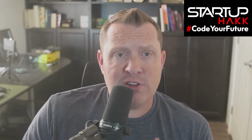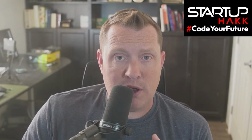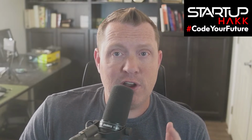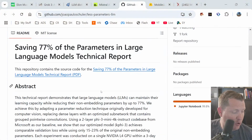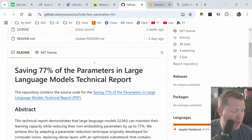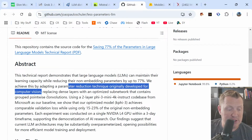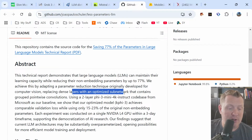There's another technical report that demonstrates that large language models can maintain their learning capability while reducing their non-embedding parameters by up to 77%. So this is a huge lift, because according to this report, you can see up to 77%. We achieve this by adapting a parameter reduction technique originally developed for computer vision, replacing dense layers with optimized subnetworks. So this is some of the optimization that we were talking about at the beginning.